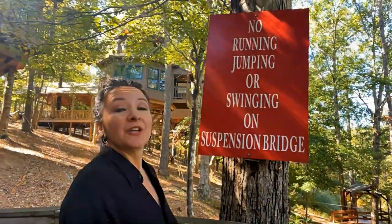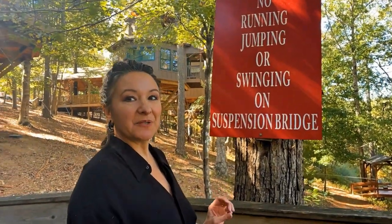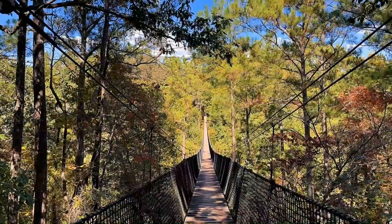I'm on top of Laurel Ridge, thus all the laurel around me. So I'm here at the High Bridge, and it is recommended that there's no running, jumping, or swinging on the suspension bridge. Somehow, I don't think that's going to be a problem, and I'm not sure how well I'm going to do on this. Heights are real. Take a look at this. That's a long bridge. Here I go.